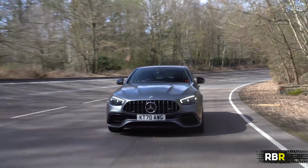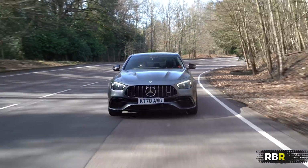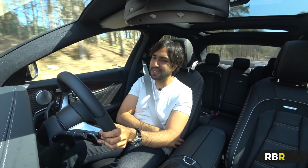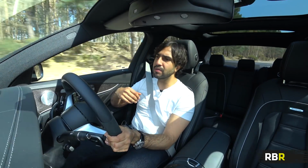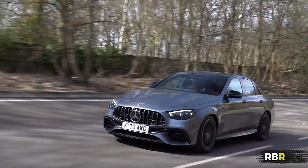I miss the bucket seats in this. The comfort seats are lovely and they're nice, but I feel like my back is strained trying to keep myself in place, whereas the AMG buckets would have held me better. MB UK, you need to offer those. Those are really important to your AMG customers. I'm not liking how I feel in this after I've done some more spirited driving.